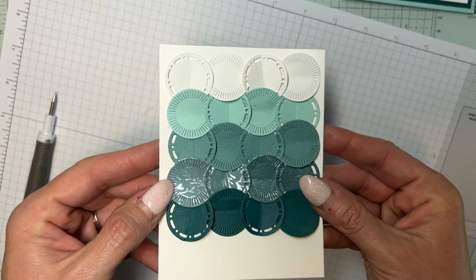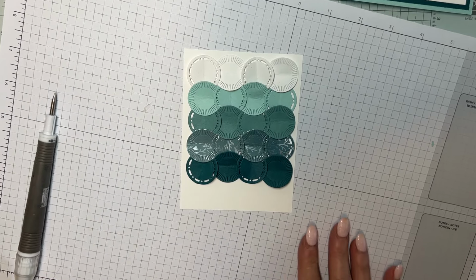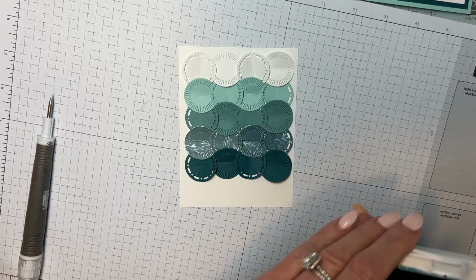I'm sorry, y'all. I just love this. I think it's so cool. I know it was a little fiddly, but I think you can do it. Trust me, you can do it. If I can do it, you can do it.